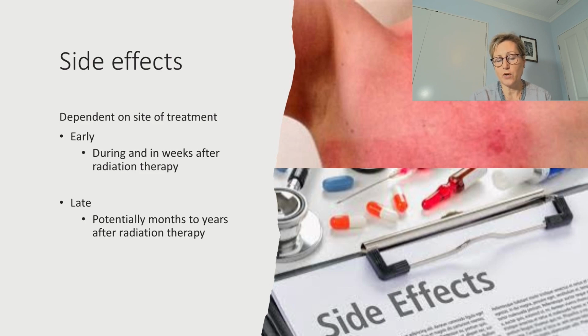Similarly, patients who have head and neck radiotherapy might have some permanent alteration in their salivary gland function, so may continue to have some dryness of the mouth. That can have an impact on dental health, and so it is important that prior to radiation starting, people are having a dental assessment to ensure any teeth that are at risk of needing future dental work are removed to minimize the risk that there will be problems in the long term.